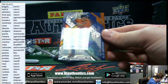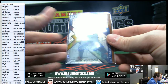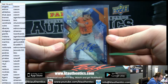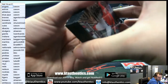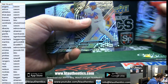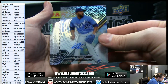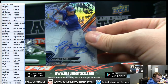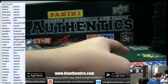And Rookie Tech Autograph, 8 of 50, Alex Bregman. Bregman for Kason and the Stros, 8 of 50. Bogarts, Benintendi, Aledmez, Gary Sheffield, all black. Then we got Kelvin Herrera for the Royals. Not numbered. And Javier Baez for the Cubs. Royals are Kason. Cubs are Kason. Kason just bought himself pretty much a case.